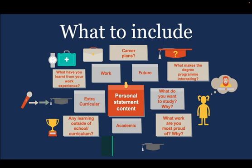But it's not a case of just listing them. It'd be a case of saying what you learned from that, why it's going to help you on your degree. Extracurricular activities, are you doing any sports? What do you enjoy outside of learning? And this doesn't have to be a super massive section, but it is nice to hear about. And any academic stuff as well.